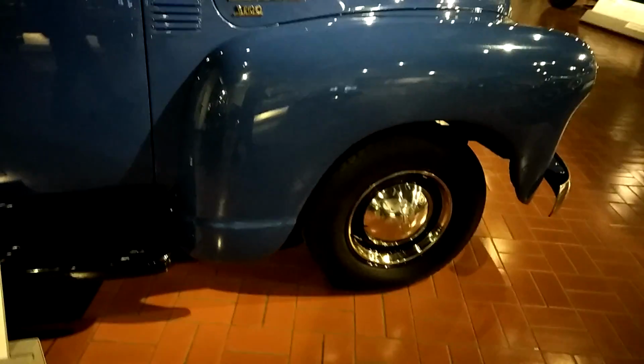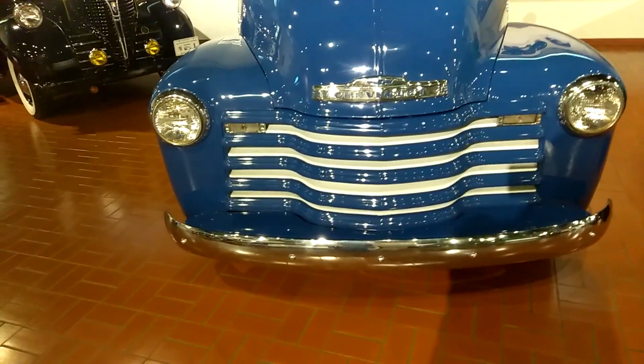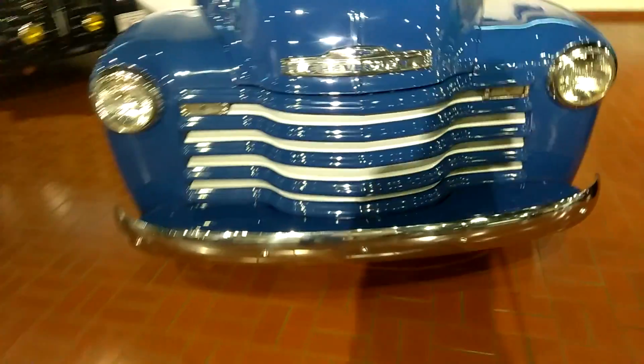They're all so beautiful, pristine, just absolutely gorgeous vehicles in here. Holy smokes. Most of these vehicles, I believe, are all original. There are a couple of them that say almost original, and that's because they couldn't find that one last component. They had to have it made specifically.